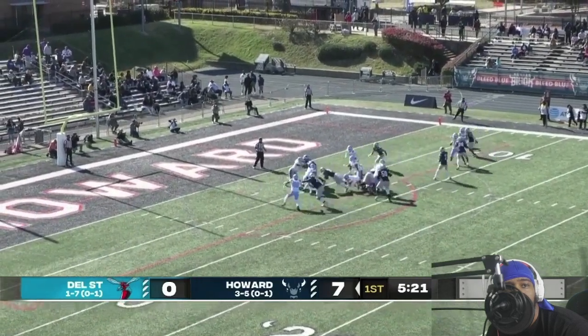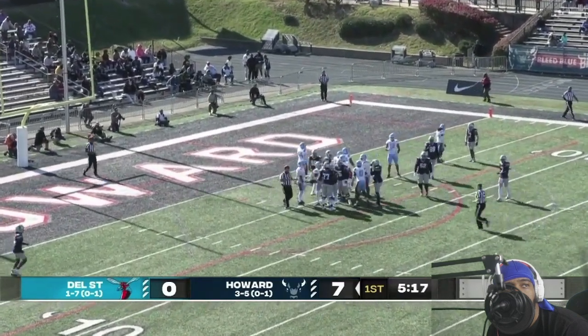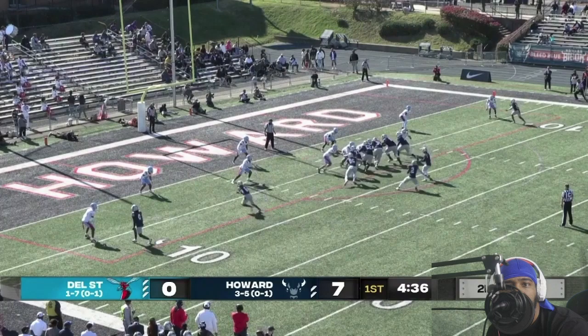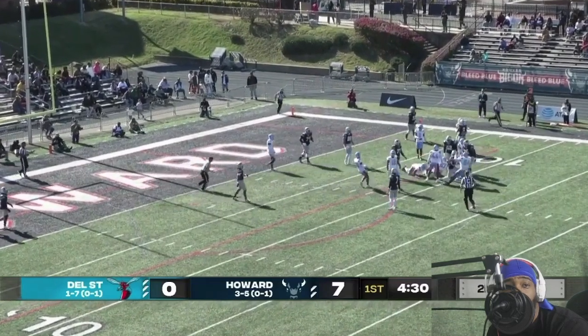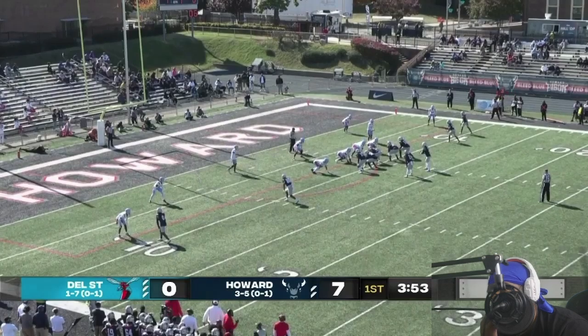First and goal situation. Inside handoff is to Hunter. He dices his way forward for about 2. And Scroggins off of the option, bottled up nicely by the Delaware State defense. I thought he was about to throw it. Nice job by that defense, but he's been good.